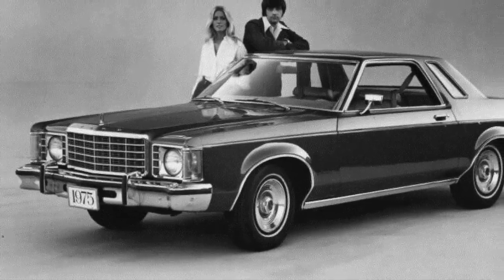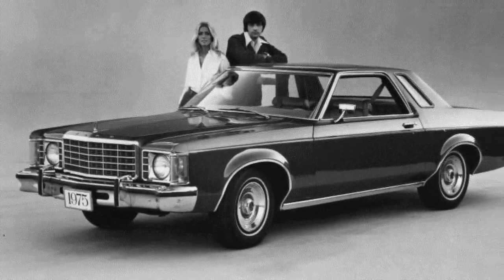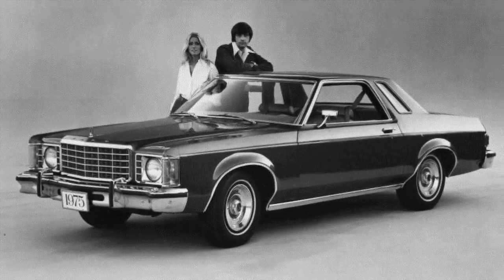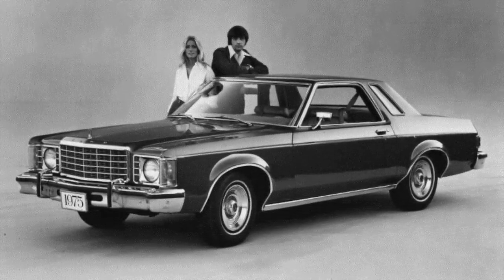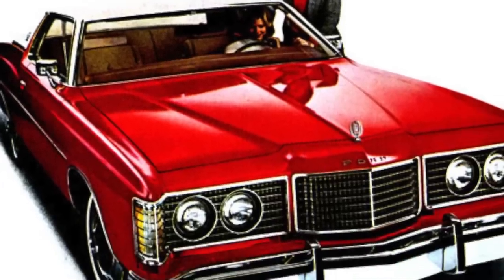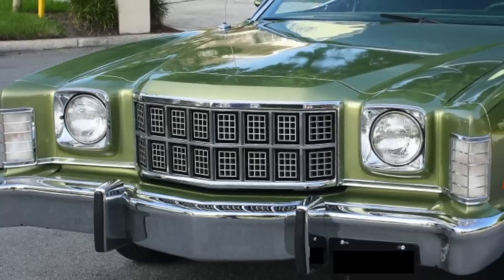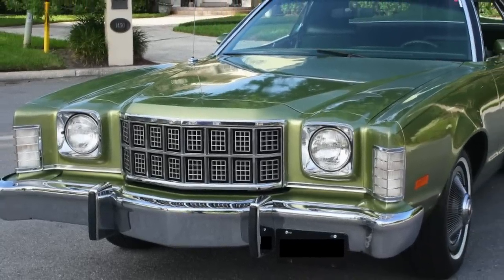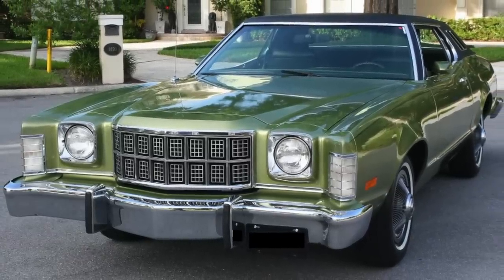Where the Granada was different than the Maverick was its formal boxy styling versus the Maverick's more sporty, streamlined semi-fastback styling. Ford crafted the new Granada's styling so that it would look like a mini version of its popular full-size LTD and its popular mid-size two-door 1974 Ford Gran Torino Elite, which starting in 1975 became the Ford Elite.